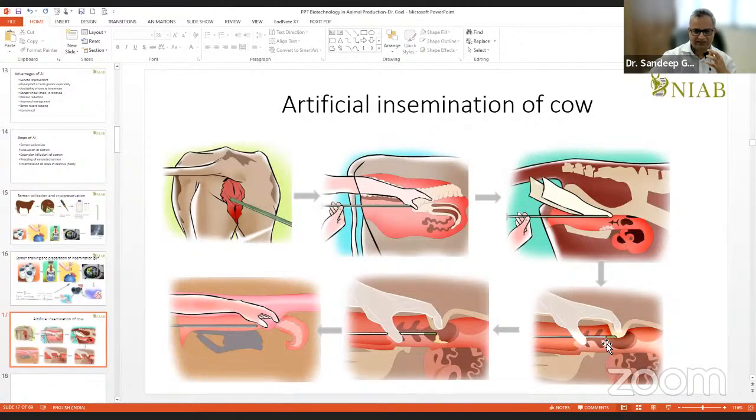So it's very important to pass the AI gun through the cervix, and at the anterior part of the cervix the semen is deposited, and then you withdraw the semen gun. Okay, and then you wait for the pregnancy to take place.